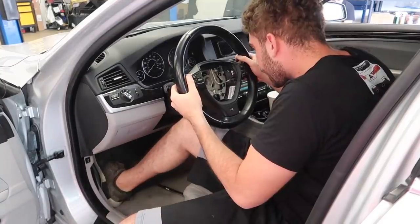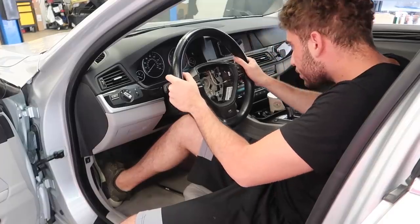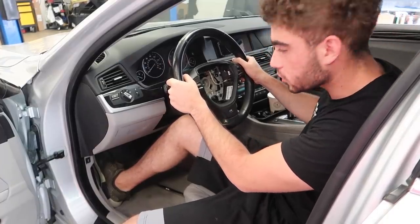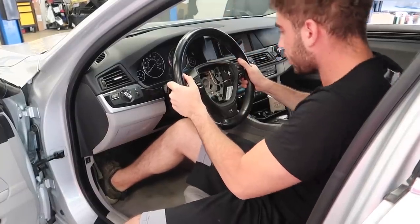Out with the old and in with the new. Just pop this sucker in. Should line up just like that. Yep. Oh my God, guys, so much better already. Let's go ahead and just tighten in the bolt now. Remember, always hand tighten, guys. Yep, that's not going anywhere.